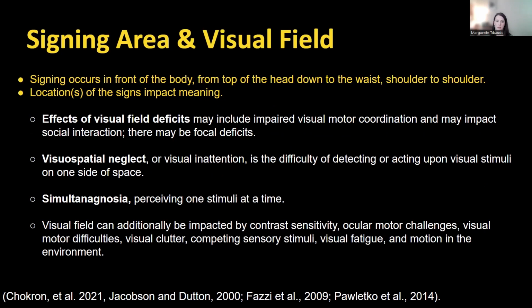Next is the signing area and the visual field. When using sign language, the signing occurs in the front of the body, from the top of the head down to the waist, shoulder to shoulder. The location of the signs will impact the meaning of the signs. This is what we know about visual field and CVI.